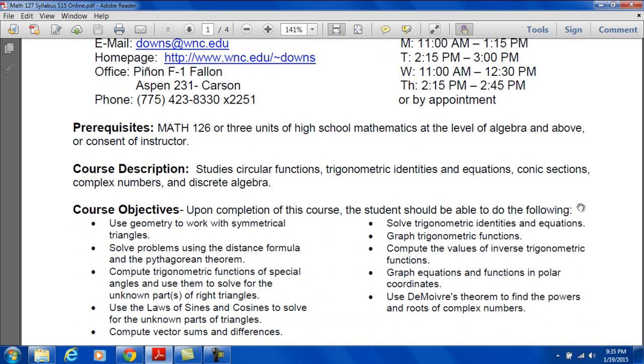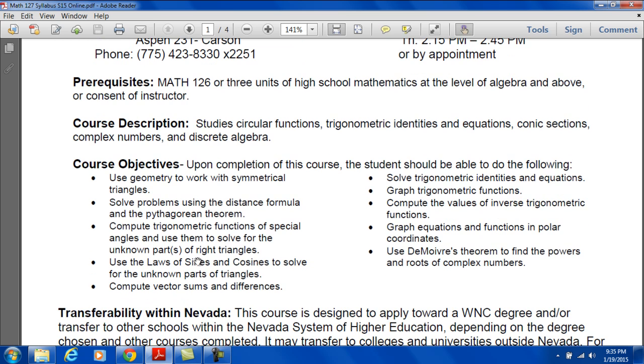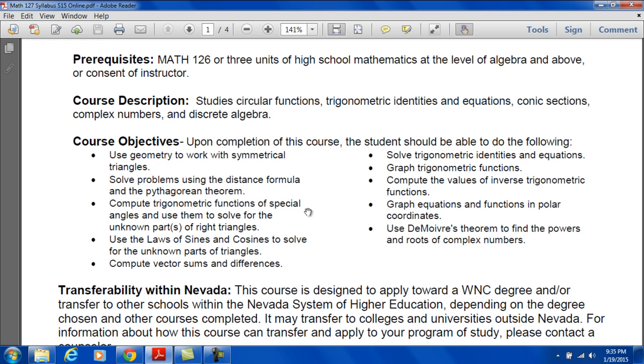Prerequisite Math 126, or 3 units of high school mathematics at the level of college and above, or consent of the instructor. Course design studies circular functions, trigonometric identities and equations, conic sections, complex numbers, discrete algebra. Okay, so there's a list of course objectives. Look forward to going through all those in class.